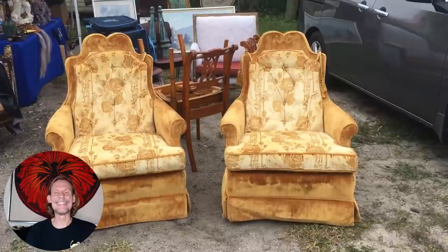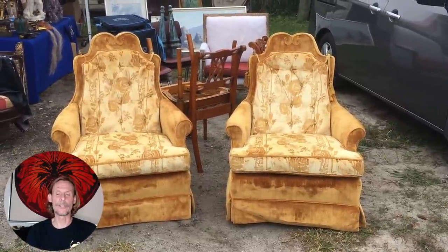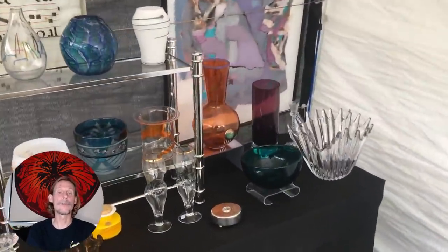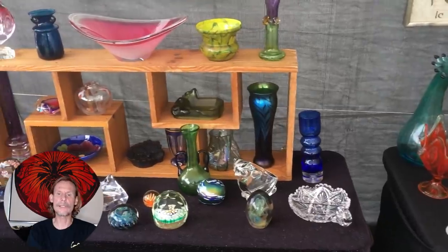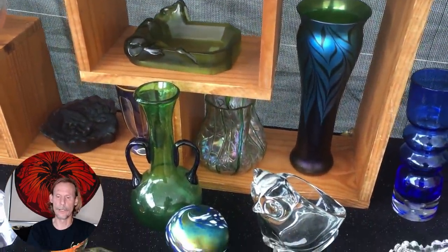And then there were these. I just had to show these because they're very clean. They're in wonderful condition. They're very grandma and grandpa from the 70s. But this dealer actually gets a lot of cool modernism. And she is at every Renninger show, and I love showing her space because she always has something different. She's really good about mixing it up and keeping it interesting.